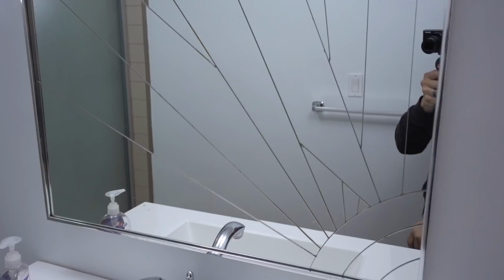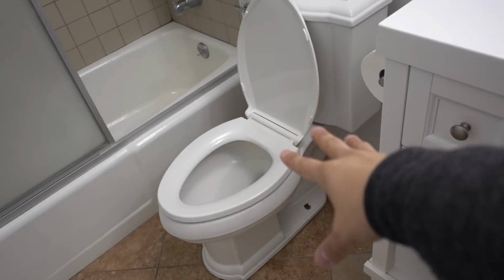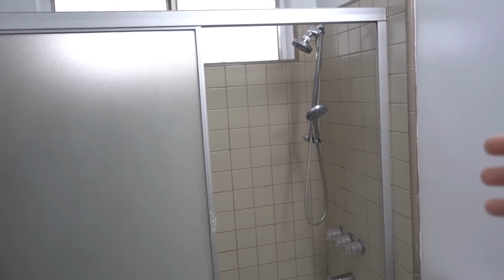Like, what's going on here? It looks like they paid extra to have 7 years bad luck. This is the design, that was intentional. Toilet looks like a great toilet, but we'll probably change it anyway. The tile here is obviously really dated in the shower. This probably needs to be completely redone, whether or not that gets done sooner or later, we're still deciding.